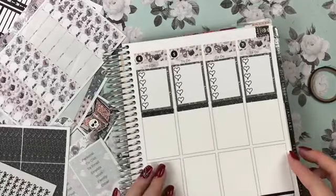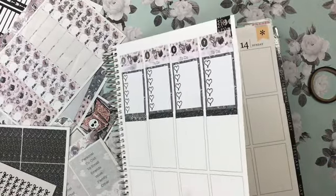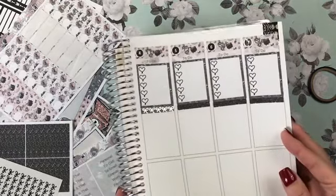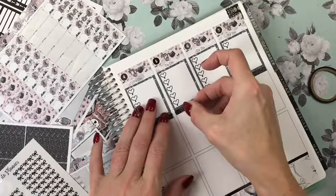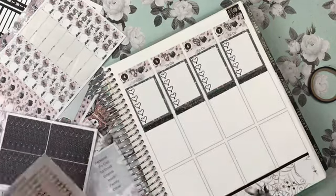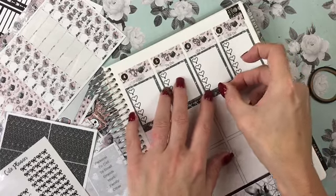And there's the bow header. I don't know if I can pick it up, but that's so cute. Look, they're picking it up. There we go. Isn't that cute? Love it. I think I'm just going to do it for the full boxes, just to kind of showcase those off a little bit. I think they're cute. Something different.